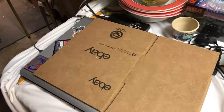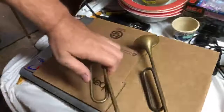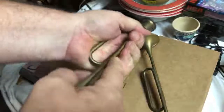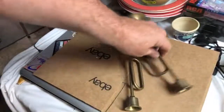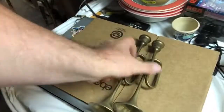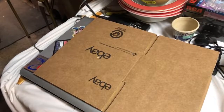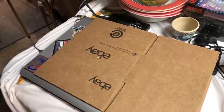And then there were also these two. This one's a little bent. Stuff doesn't really like to bend, right? Anyway, there's two of these little trumpet ones. I have a few more of these around, so hopefully I can add them together, and they usually do pretty good. So those are going to go as well. That was the end of that box. I'm going to get rid of that because that box is nasty.